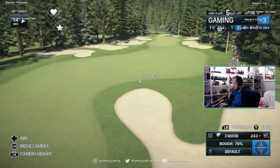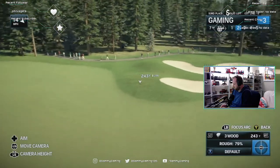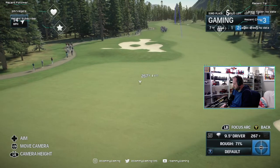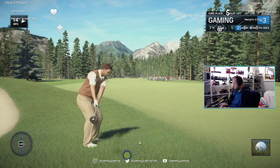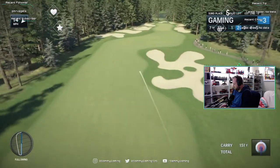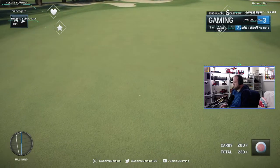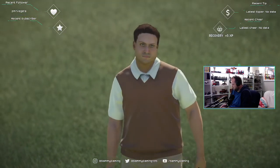Second shot from the rough. It's on the way. So missed the fairway, and now he's back where he needs to be. Yeah, minimize the problems.